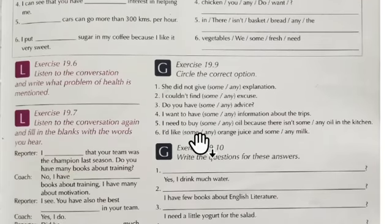And the last part, you have exercise 19.9, sorry. You have to circle the correct option. You have 6 sentences, and you have to decide which is the correct word, some or any. For example, the first one says, she didn't give explanation. Number 2, I couldn't find excuse. Number 3, do you have advice? I want to have information about the trip. I need to buy oil because there isn't some in the kitchen, and I'd like orange in some or any milk. Okay, you have to complete what would be the right option.